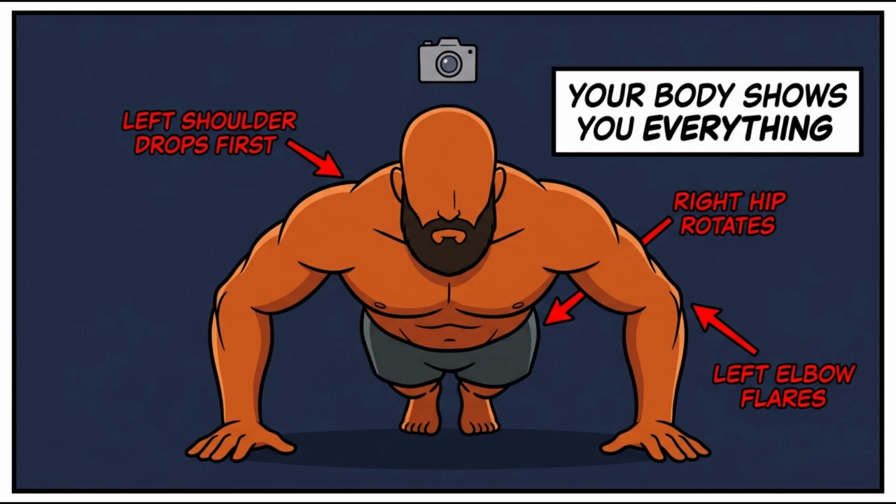Then do 10 push-ups and film yourself from the front. Watch which shoulder drops first. Watch which hip rotates. Watch which elbow flares. Your body will tell you exactly where the compensations are, you just have to give it a movement to perform and actually watch what happens.